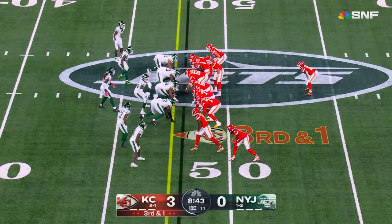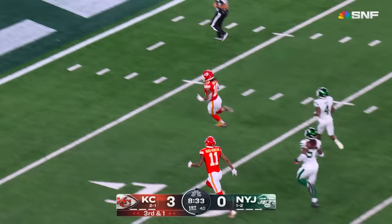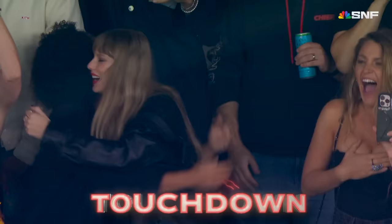Third and short. Pacheco almost caught in the backfield. Instead, into the open field and accelerating. Pacheco in for the touchdown. The Jersey kid back in his home state for six.